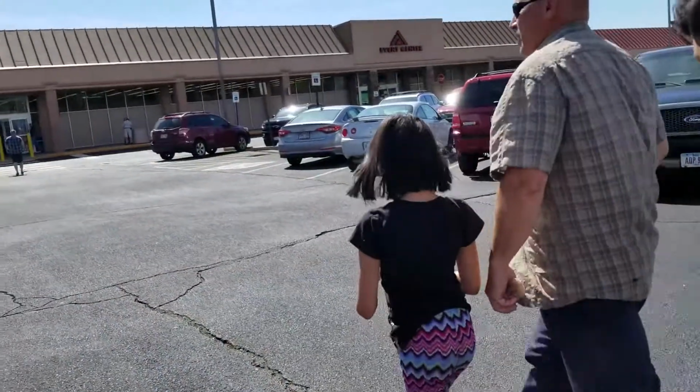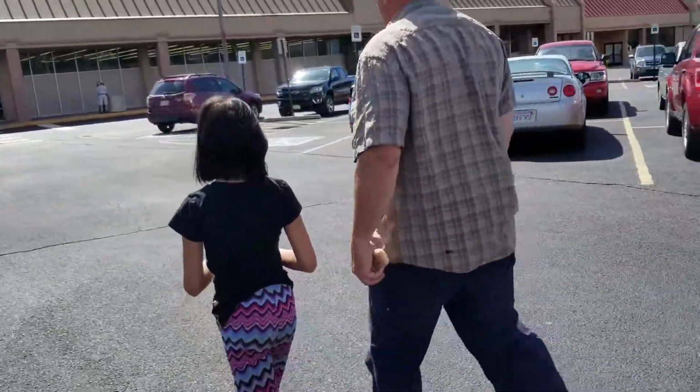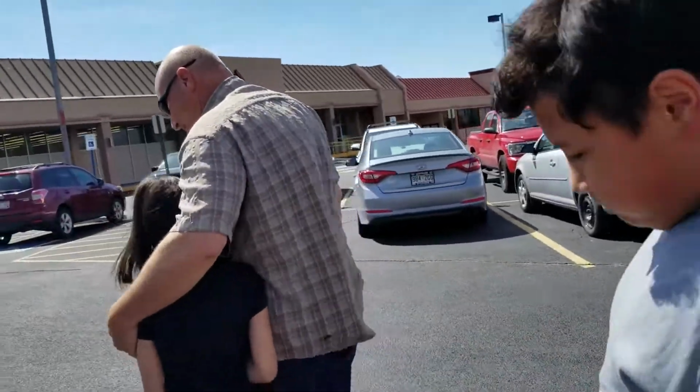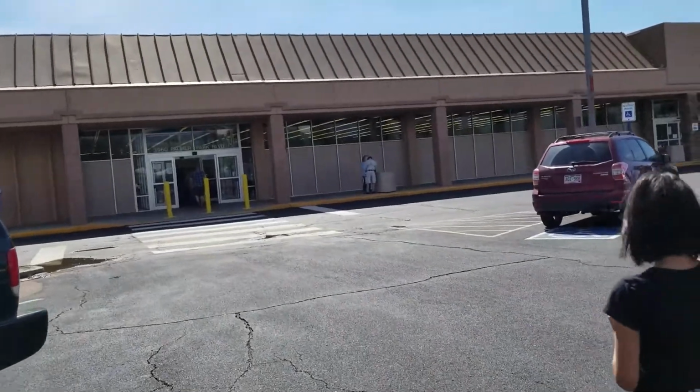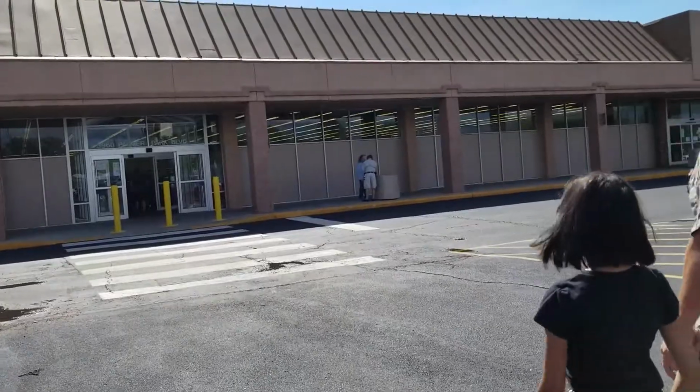We're here at the event center where they're going to do the coin show. We're just going to check out the coin show here, because Mike is just starting coin collection as a hobby.